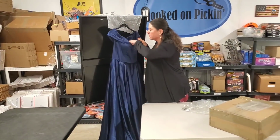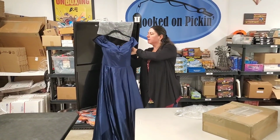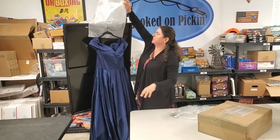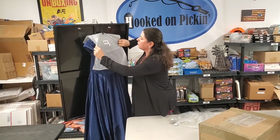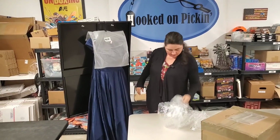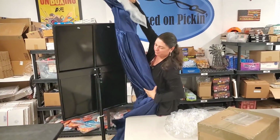So what size is this one? I'll have to give you all the sizes. Let's see what it says on this tag. This says just formal gown, size 4. So that one is a size 4, I think. We'll look them up and make sure. All right, so we've got this one.